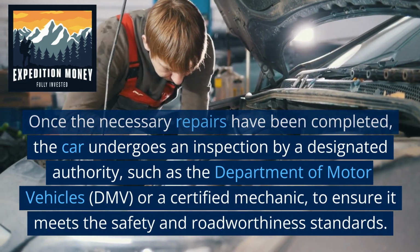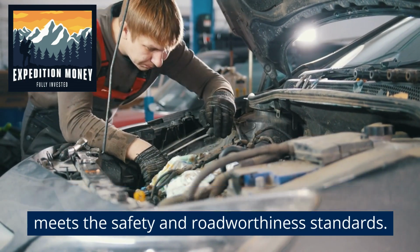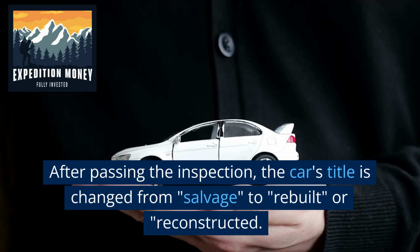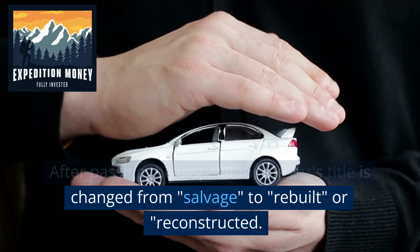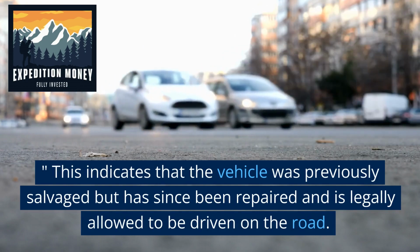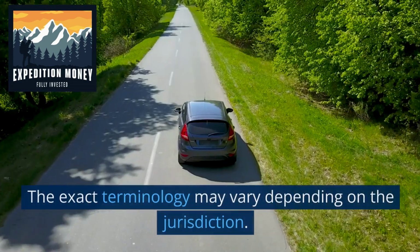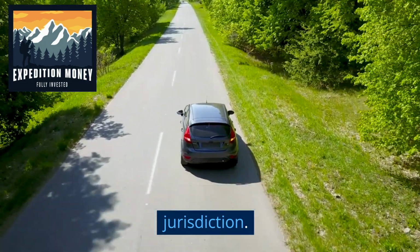such as the Department of Motor Vehicles or a certified mechanic, to ensure it meets the safety and roadworthiness standards. After passing the inspection, the car's title is changed from salvage to rebuilt or reconstructed. This indicates that the vehicle was previously salvaged but has since been repaired and is legally allowed to be driven on the road. The exact terminology may vary depending on the jurisdiction.